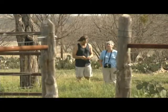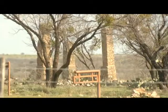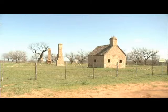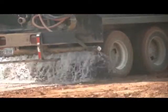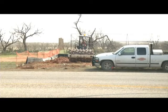Tourists like Lila Gay Goff from the Dallas-Fort Worth area enjoy visiting the historical sites in West Texas. She says all they have now is a pamphlet on the history of Fort Phantom Hill. This is all we have, and so it kind of doesn't do the history of the area any justice. Visitors to the site may continue to park on the north side of the fort while construction continues. And the plan is to open this area by midsummer.